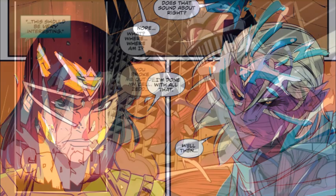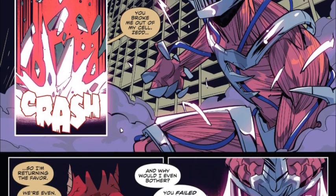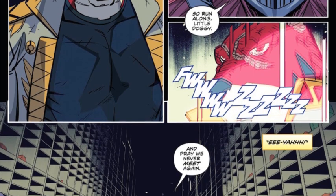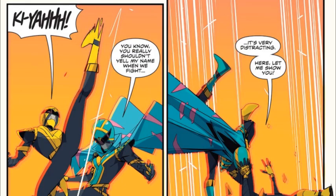Meanwhile, Dane goes to the Hall of Captured Empowered and frees Lord Zed. It's a matter of honor. Zed broke Dane out of prison, he's returning the favor. Now, never speak to me or my son, just me, again. Zed says he wouldn't bother. Dane failed, and now word of that is going to spread. So, yeah, Zed's back. Suspense. Okay, there's a cute moment here that I think has been coming for a while.